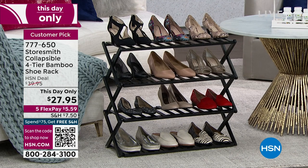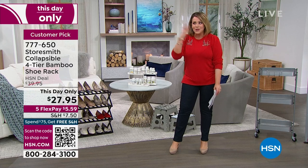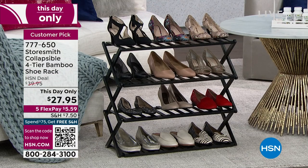In this hour, we've got a gorgeous, genuine bamboo shoe rack. And here's the thing. What good is it if you've got this gorgeous collection of shoes if when you need them, you can't find them? If they're all over the place, if they're all over the floor. Look at the capacity of shoes here.